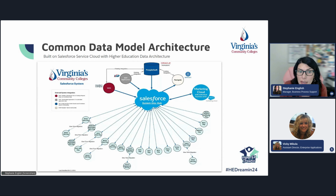Then our respective spokes, you see some of these spokes have an additional downstream spoke. We had 6 colleges that are part of this enterprise solution that were already using some form of Salesforce, whether it was for ticketing or onboarding student success. They had a Salesforce database that we had to bring into our common data model.